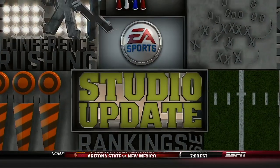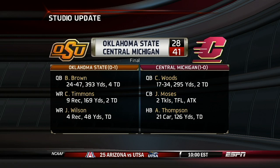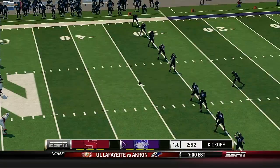Let's get an update now. Here's Reese Davis. Reese? Let's check in on what's happening in Mount Pleasant. And for Central Michigan, they start the season with a victory. The Chippewas prevail by 13. All right, thanks, Reese. Back to the live action here.